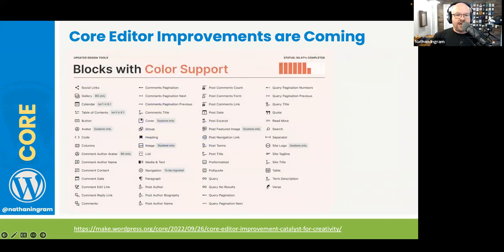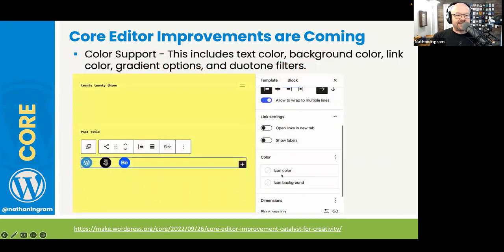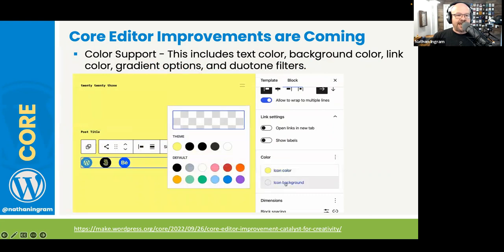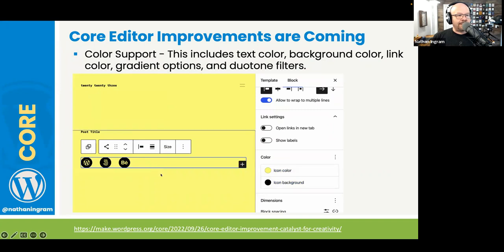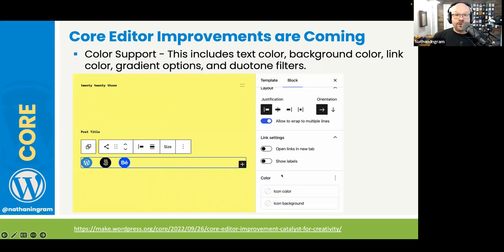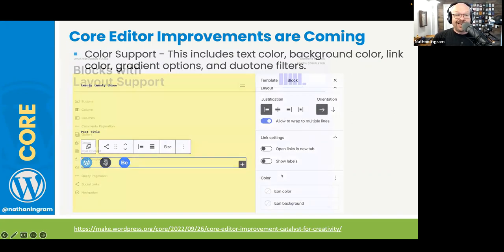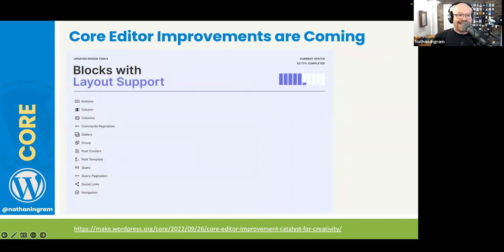We also have color support in various blocks. You can see some of those things right here where you can change the color of icons, the background of icons. Let's make this as ugly as possible. There we go. It's all black and yellow. So those per block settings are there. And again, we've been able to do this in Cadence blocks for quite some time, but this has not yet been possible in core until just now.